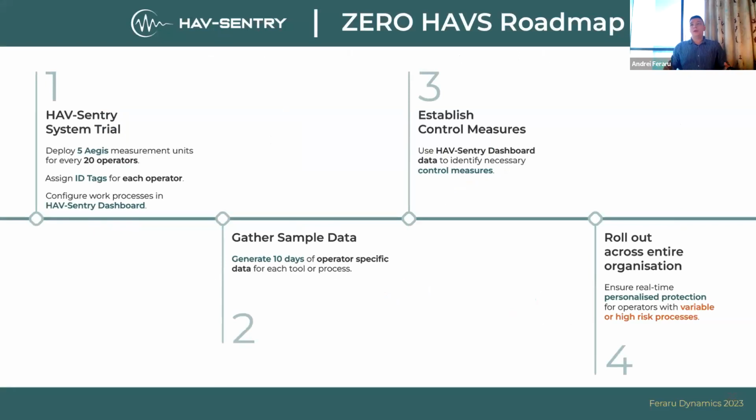Now, an example of how this would be implemented and how we focus on control measures on the slide here. If you have, let's say, 20 operators that you've identified as exposed to vibration, we would recommend somewhere around 5 measurement units to be deployed, and ID tags for each operator, so we can capture each operator behavior and exposure. You would gather between 5 to 10 days of operator-specific data on each tool or process.